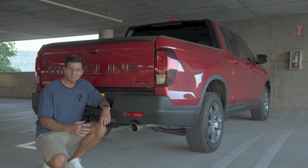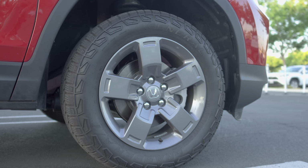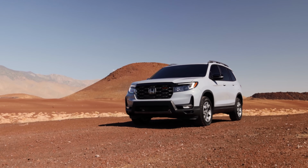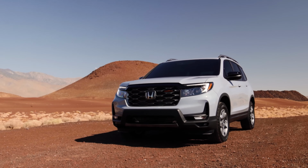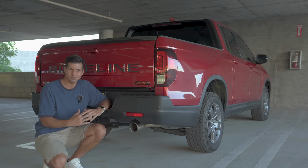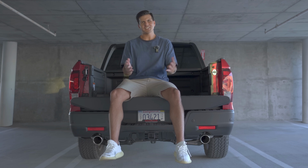What's also new is Honda's Trail Sport trim finally making its way to the Ridgeline, and with it you get some General Grabber all-terrain tires and a suspension that's better tuned for off-roading. The Trail Sport is actually a very popular trim with the Passport, making up roughly 1/3 of the Passport sales, so it's a nice addition for the Ridgeline. However, like the Passport and unlike the Pilot, you don't get a lift with the Ridgeline Trail Sport, which is a bit unfortunate.